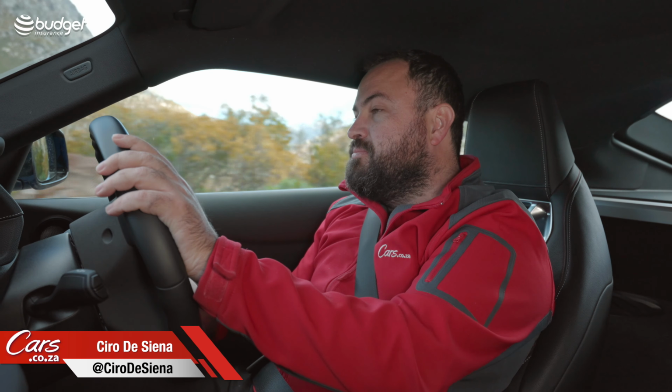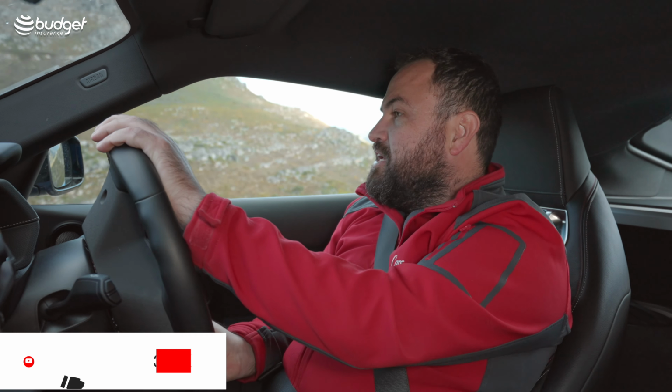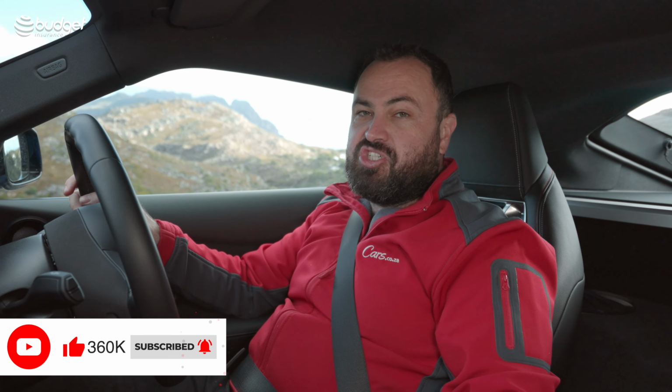Hello, you join me inside what is probably one of the last proper sports cars we'll ever see. This is the new manual Toyota GR Supra.